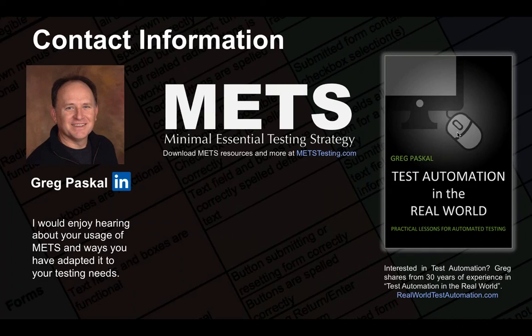No, that sounds great. Another question that we have is, can METS be used with COTS, with commercial off-the-shelf software? Absolutely. It's perfect for that as well. So I think it's great for off-the-shelf software. Think about just the physical test grid that I created, the one that I showed early in the presentation. That is generic enough. It could be applied to any web application. So it's perfect for that, whether you built it or whether you bought it right off the shelf.